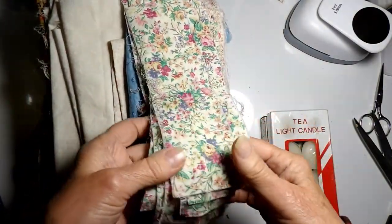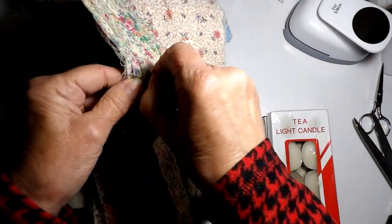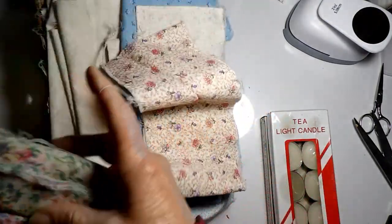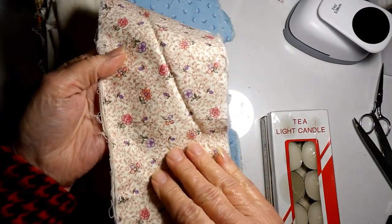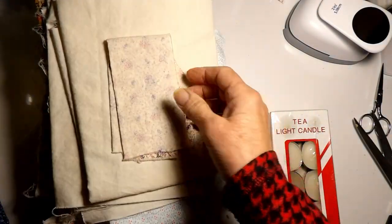Got a whole bunch of strips of this fabric, which I thought would make nice pockets, belly bands, ruffles, tabs, things like that. Then I have this, so cute. Hope you're seeing these well.